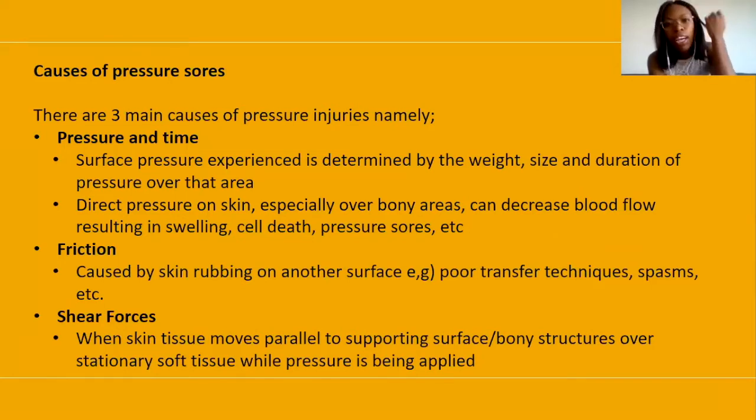So pressure in time is the surface pressure experienced, determined by the weight, the size, and the duration of the pressure over that area. So for the bigger people and the heavier boned people, they are at higher risk. But at the same time, if you're skinny with no layer of tissue to protect you, you are still at risk as well. So your weight, it depends on how bad it is. Is it big or is it very small and not in between?